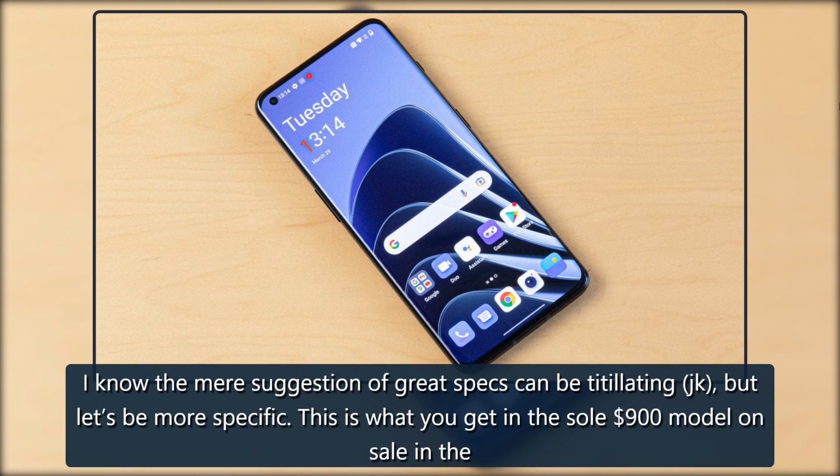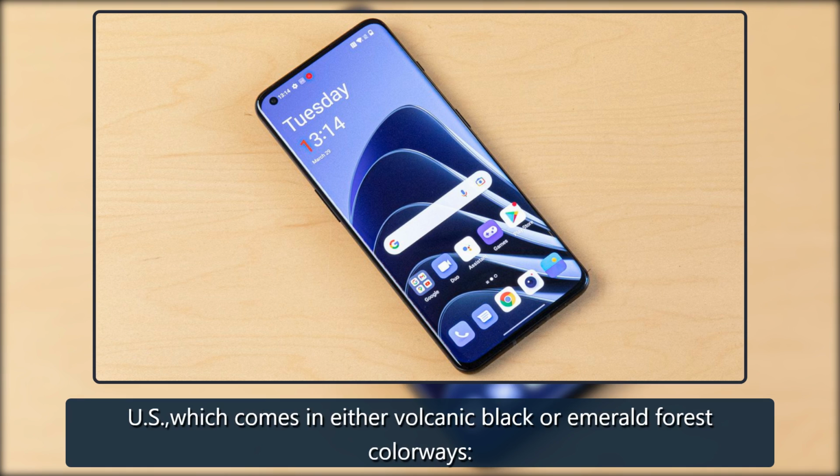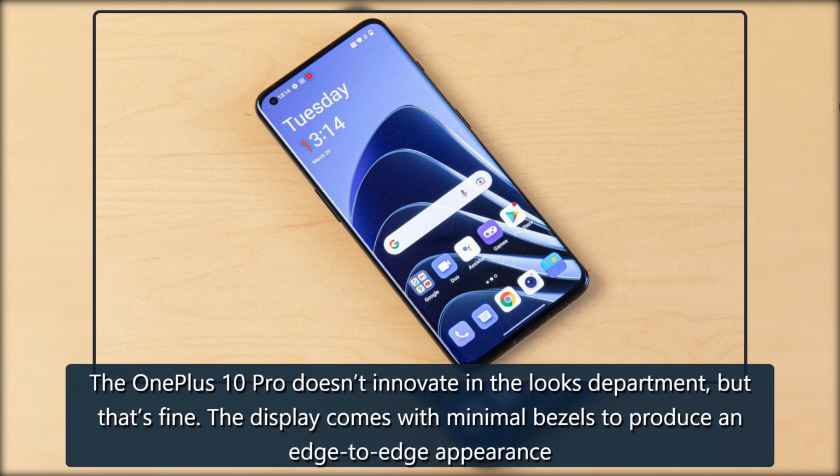I know the mere suggestion of great specs can be titillating, but let's be more specific. This is what you get in the sole $900 model on sale in the US, which comes in either Volcanic Black or Emerald Forest colorways. The OnePlus 10 Pro doesn't innovate in the looks department, but that's fine.